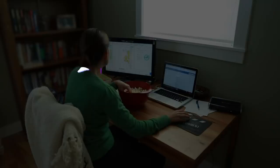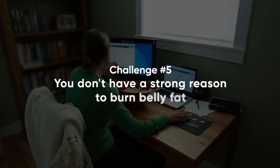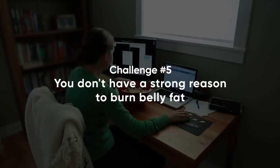The fifth challenge is that you don't have a strong reason for burning belly fat. And I know that this sometimes sounds weird or funny, but think about it this way. Burning belly fat is about a change of lifestyle. It is a process that is challenging and that needs to be maintained for long enough.